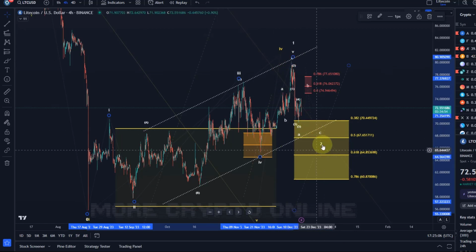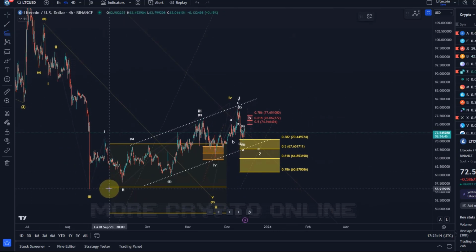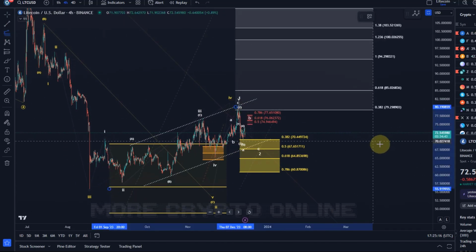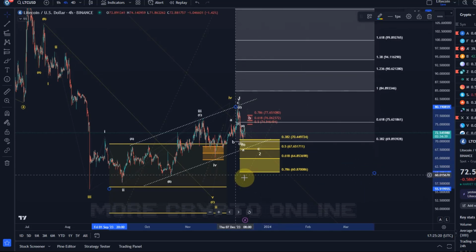And now let's zoom into that. What happens after a wave 2? Ideally a 3rd wave rally. Can I give you a target for that? Not yet really, but we can make some assumptions. We take the length of that wave 1 and go to the low of the wave 2. Even if we go down to $60, I'd like to see in a 3rd wave rally at least, at the very least, $90, but better would be 94 to 100, okay? Just to give you an idea.